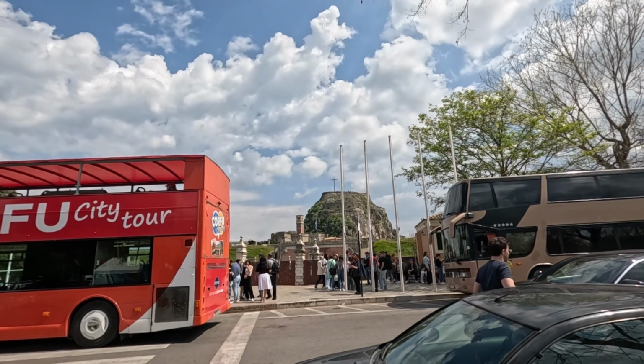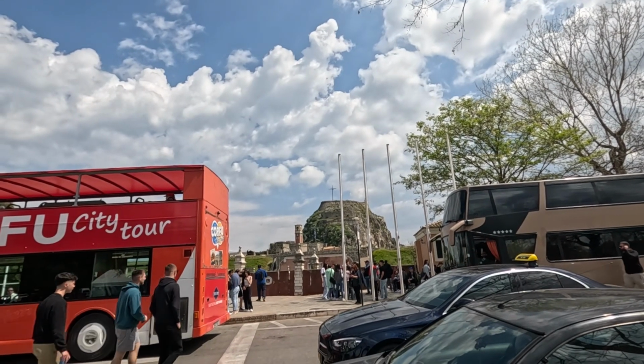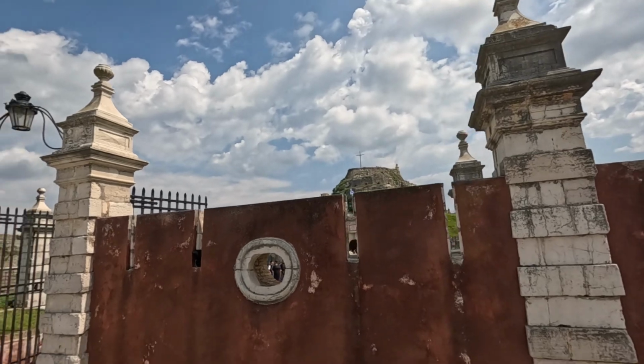So here's the old fort. Looks like you gotta walk all the way to the top. I see people up there. So I'll check this out. I don't know if there's a fee or not. So it looks like there is a fee. I don't know what it is.